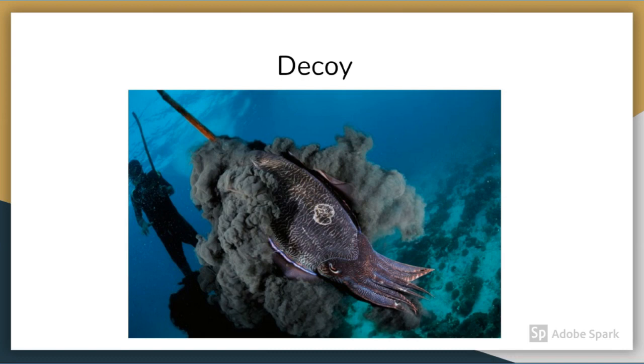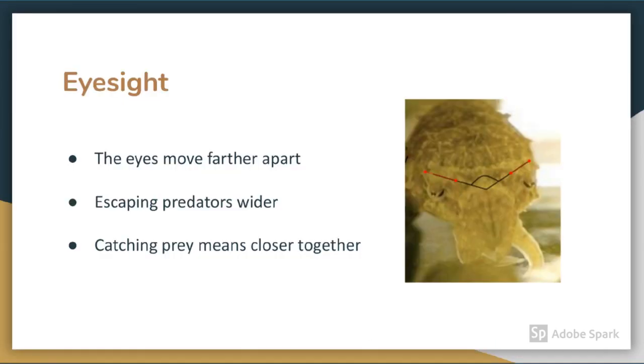Besides their ink-related adaptations, cuttlefish also have a unique visual sensory system to help them avoid predators. The cuttlefish's eyes are remarkable and move depending on if the animal is hunting for prey or hiding from a predator. When searching for prey, the cuttlefish orients its eyes closer together to concentrate on a single target. When the cuttlefish is hiding from predators, its eyes move farther apart, giving the cuttlefish a wider view of its surroundings.